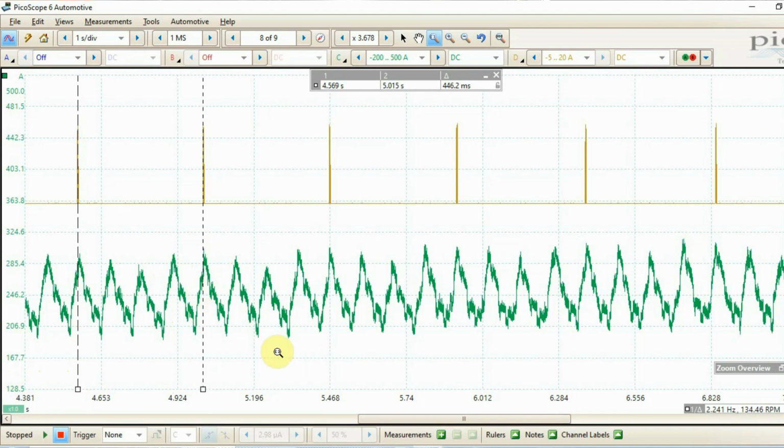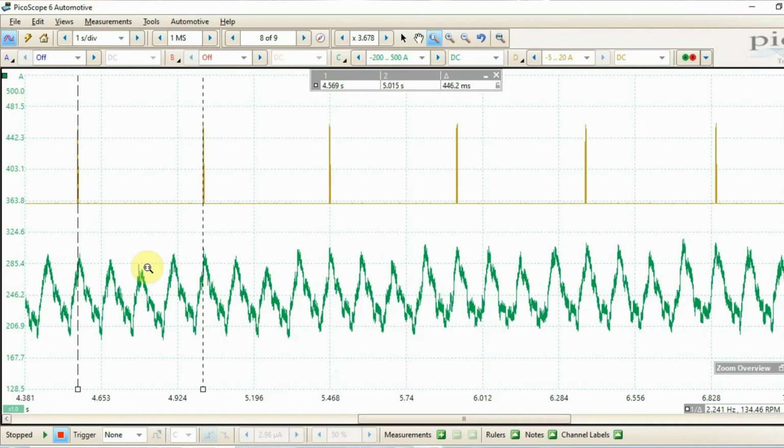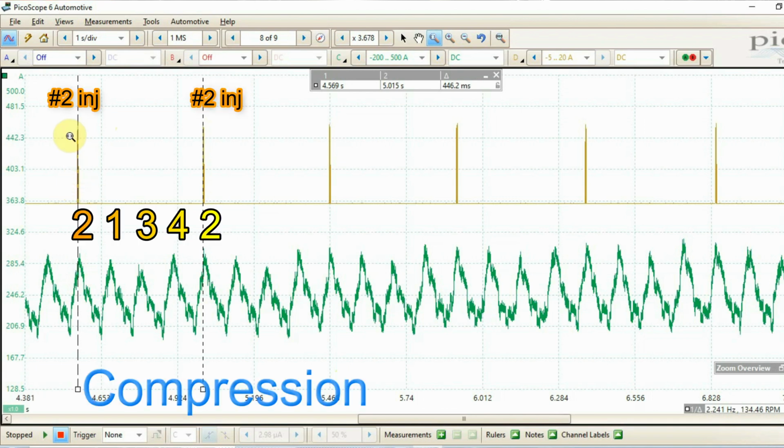Now, I've already looked up the firing order for this engine. It's 1, 3, 4, 2, guys. Okay, and I'm syncing on the number 2 cylinder. So that's my number 2 injector turn-on right there on channel 4, which is the brown color at the top here, and this is my relative compression from the battery cable. Okay, so number 2.